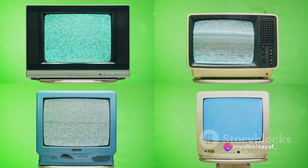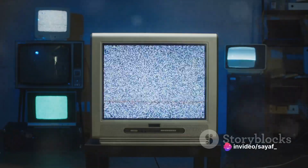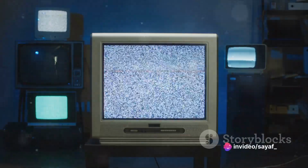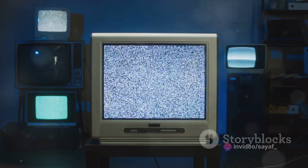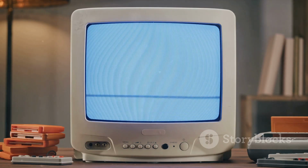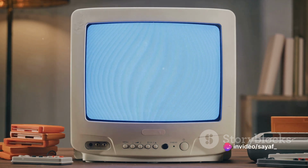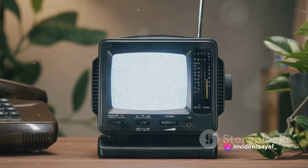Alongside these advancements in resolution, the television itself underwent a radical transformation. The bulky cathode ray tube sets with their convex screens and limited viewing angles gave way to flat panel displays. These sleek screens, which included liquid crystal displays or LCDs, plasma displays, and more recently, organic light-emitting diodes or OLEDs, offered not only superior picture quality but also a more aesthetic and space-efficient design.